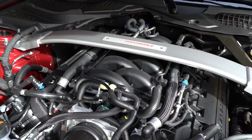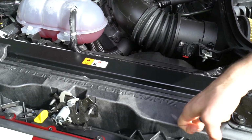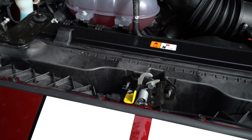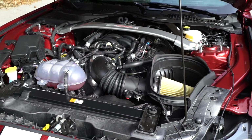This right here, you can read it because Ford likes to brag about it. This is carbon fiber composite, it actually says. I don't know if it's carbon reinforced plastic or not. Probably just a composite, plastic reinforced carbon fiber. They had to let you know. Yeah, because it's bragging rights. That's what this car is all about.